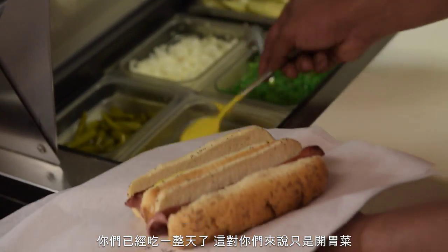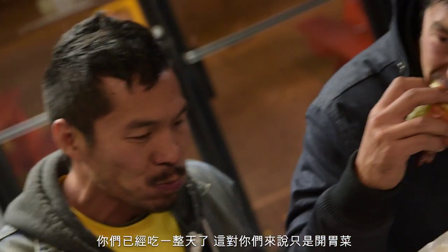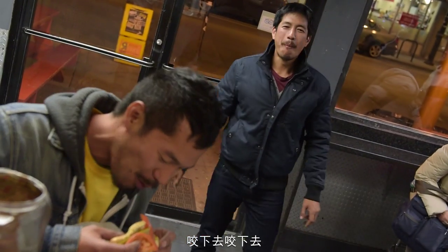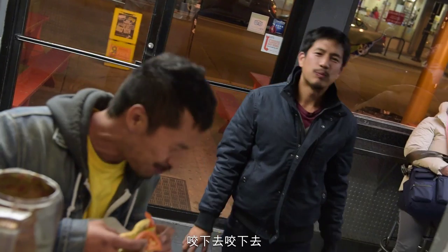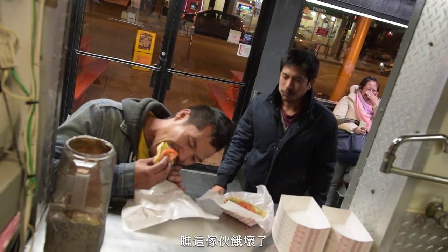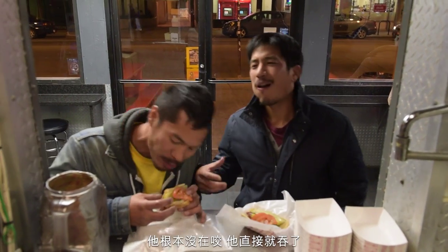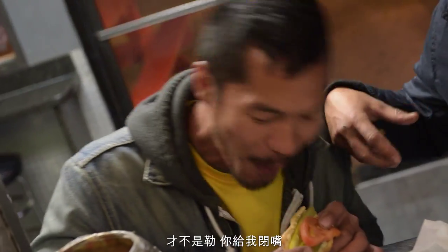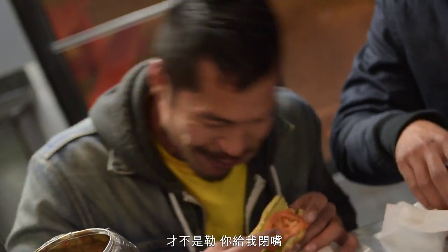I thought you said y'all been eating all day. He was like, he's starving over here. All right, y'all ain't been feeding him while you laying. He over here starving. He ain't even chewing it. He's straight swallowing. That's just how he look. No, I see the motion in his neck. You shut up.